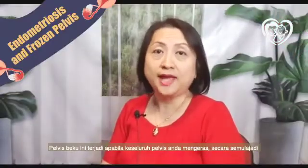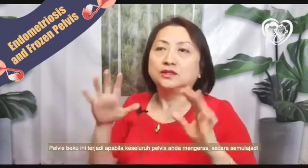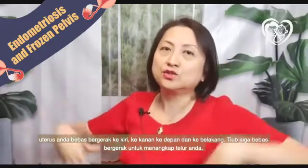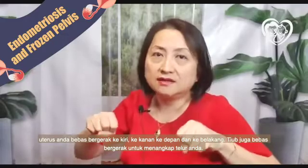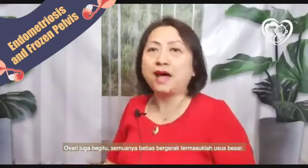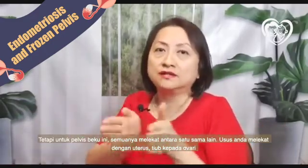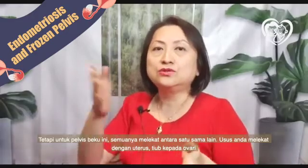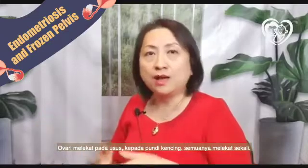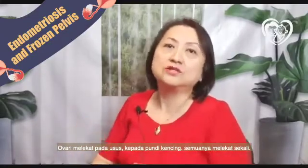Frozen pelvis is when the entire pelvis is frozen. Normally your uterus is free to move left, right, front, back. The tubes are also free to move, so they can catch the egg. The ovaries are dangling down there, free to move. Everything is free to move. The bowel can also move here and there. But in frozen pelvis, everything sticks to each other. Your bowel and your uterus stick to each other. Your tube sticks to your ovary, to the bowel, to the ureter, to the muscle, to the bladder. Everything sticks to each other.